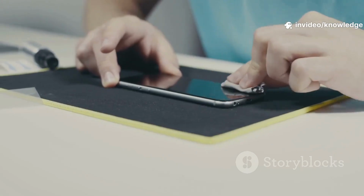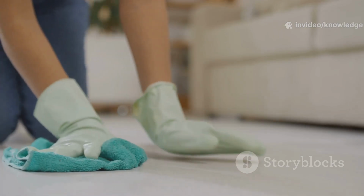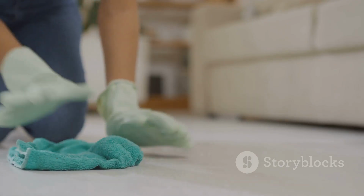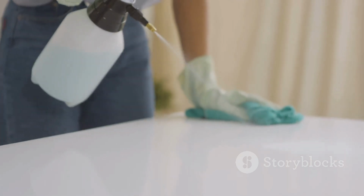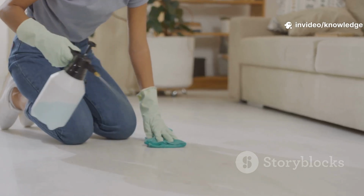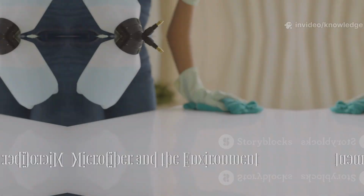Microfiber also dries quickly. This helps prevent the growth of mold or mildew, which can happen with damp cotton cloths, and because it traps dirt so well, you're less likely to spread grime from one place to another. So with microfiber, cleaning gets faster and easier. You use less water, fewer chemicals, and get better results. That's science at work in your everyday chores.